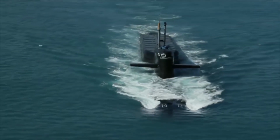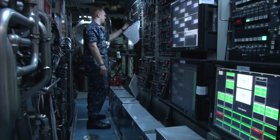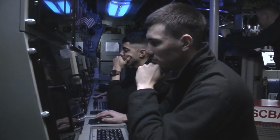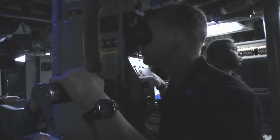In conclusion, submarines are a valuable asset in naval warfare due to their stealth and ability to launch surprise attacks. However, they also have their limitations and require a significant investment to maintain. Despite these challenges, submarines continue to play a vital role in modern naval warfare and are likely to remain an important part of naval strategy in the future.